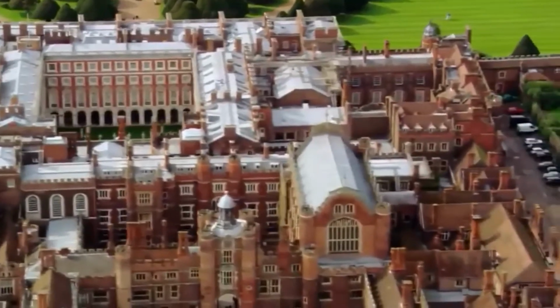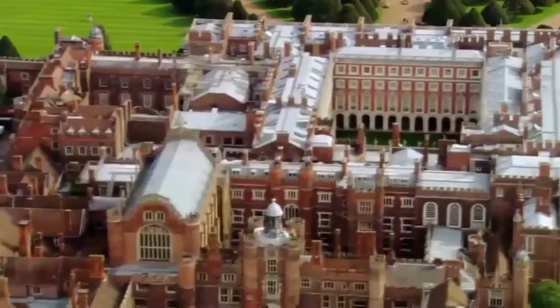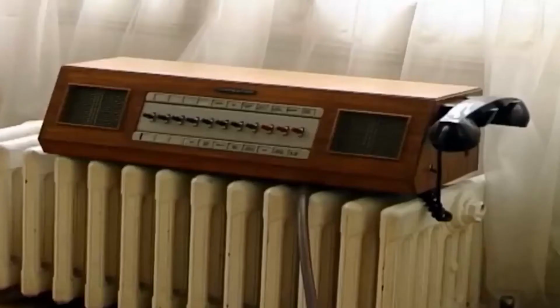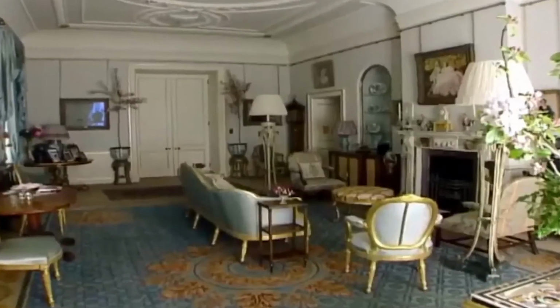Throughout history, the royal palaces have played the part of the ultimate backdrop to some of the greatest affairs of state and political intrigue the country has ever seen. They've seen death, they've seen murder, they've seen marriage.